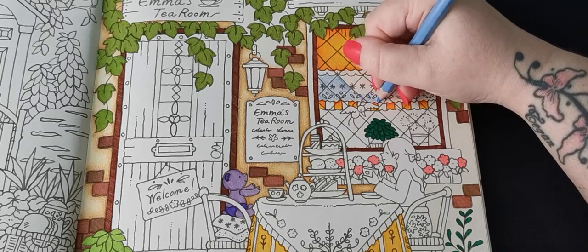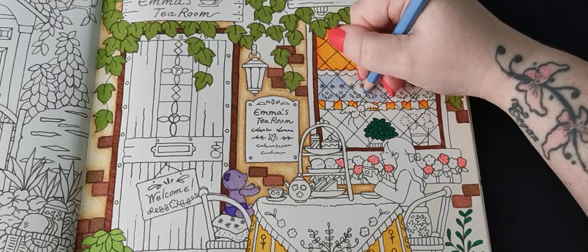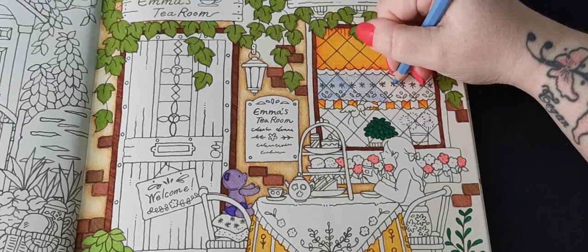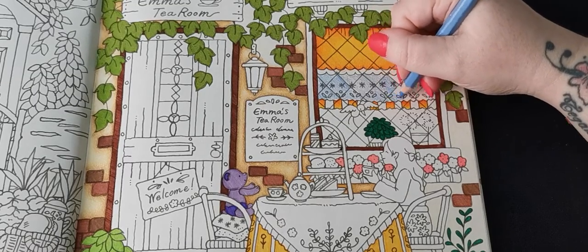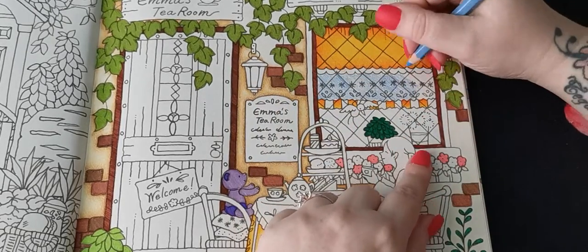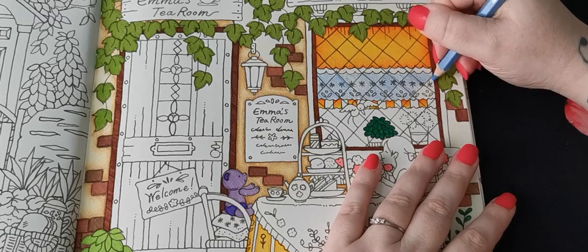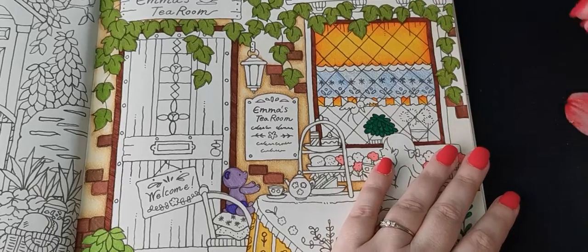So just put it on the page like this. I think what I might even do is go over the window with a clear jelly roll glaze to make it actually look like a window. I think that would look really good. Oh, I'm really getting into this page now. I love it, love it, love it.